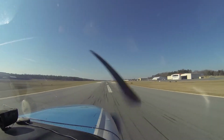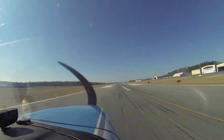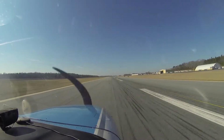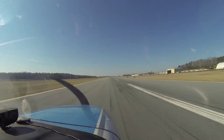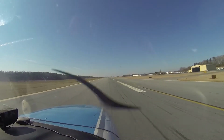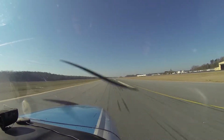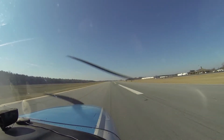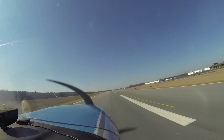Monroe traffic, 45351 is crossing midfield for downwind 23 Monroe. All right, you ready? Yep. All right, carb heat in. Monroe traffic 052 is on the roll, 23 Monroe, staying in the pattern.